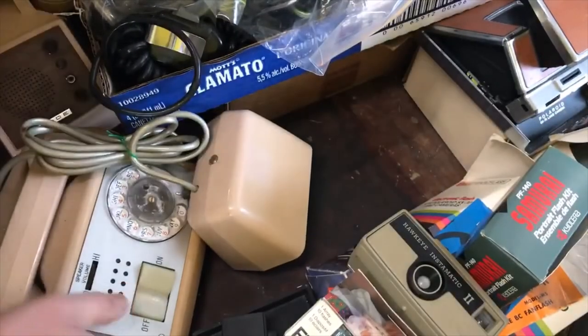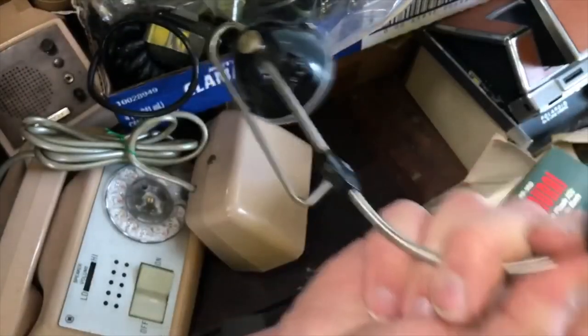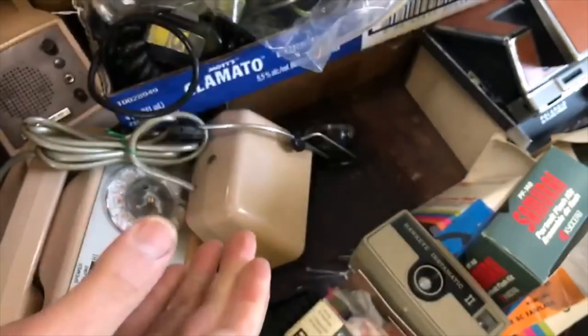And then we have some more headphones, all kinds of headphones. So yeah, we've got headphones galore. More headphones. So anyway, that's it.